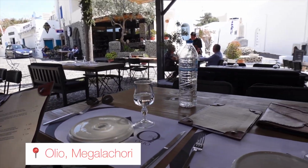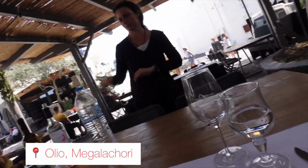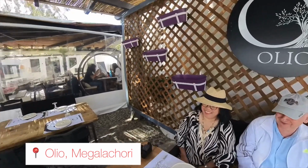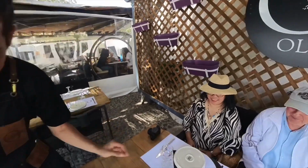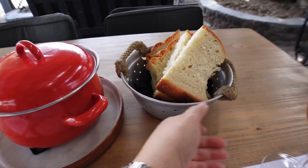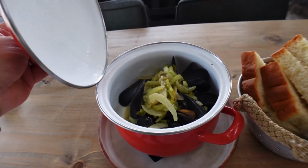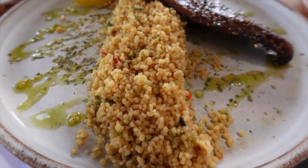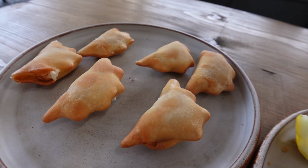For lunch, we went to Olio, one of the restaurants at the square. We met some of the friendliest staff on the island there. The place had a very relaxed atmosphere and the food was good. We shared a basket of bread, mussels in white wine sauce, fennel, saffron, and lemon, some smoked mackerel in tabbouleh salad, and pies that looked like mini empanadas stuffed with traditional Cretan cheeses.